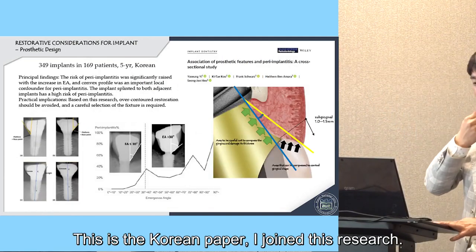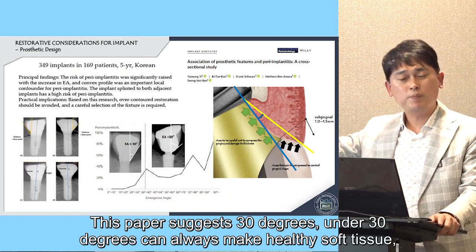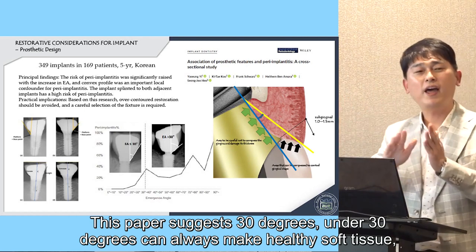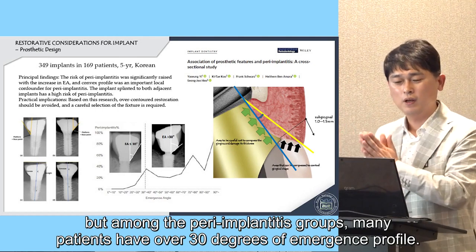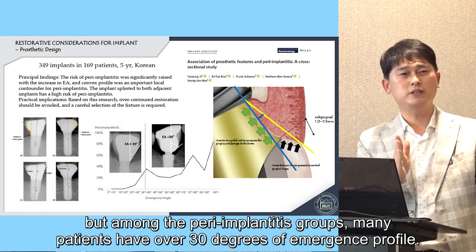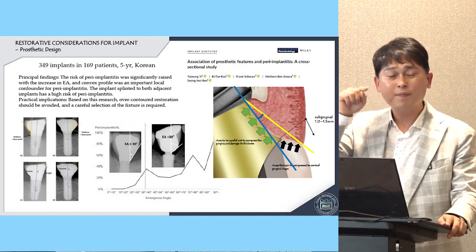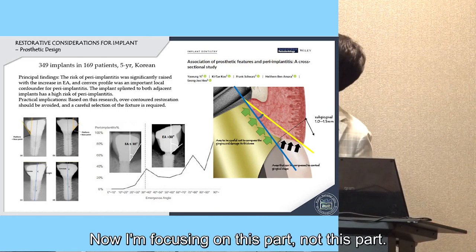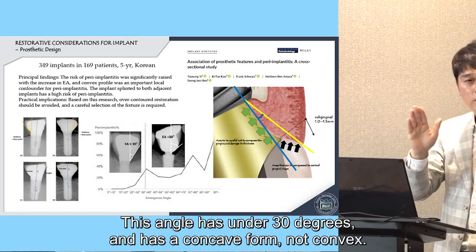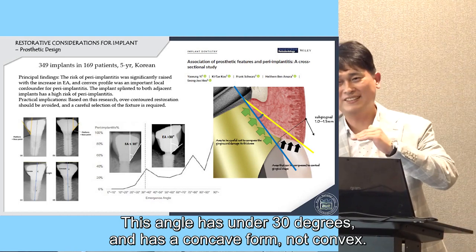This is the Korean paper. Yes, I joined this research. This paper suggested 30 degrees. Under 30 degrees can always make healthy soft tissue. But among the peri-implantitis groups, many patients had an emergence profile of over 30 degrees. Now I'm focusing on this part, not this part. This part's angle is under 30 degrees. And then, concave, no? Not convex.